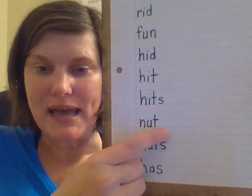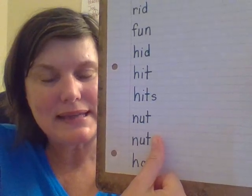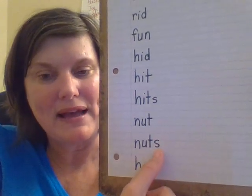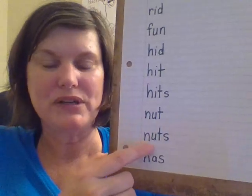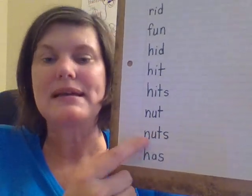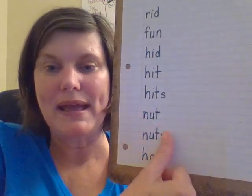Nut, nut. And then when I look down here, it's the same beginning word, nut, but then we have this ending. So when we read this part, we already know it's nut, so we don't need to stretch each sound. Ready? Nut, nuts. This is called a base word, okay?